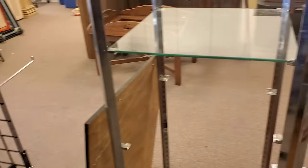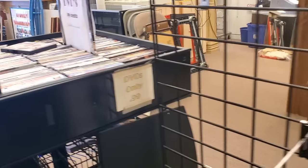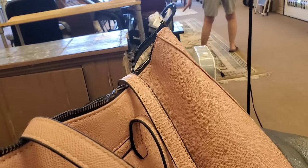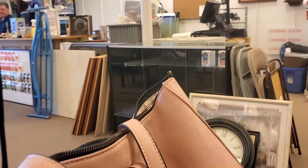But I did find some really great things, and you'll see as we go along. I love their furniture that's not even priced yet over there. They got some really interesting things. There's that workbench again. So cute.